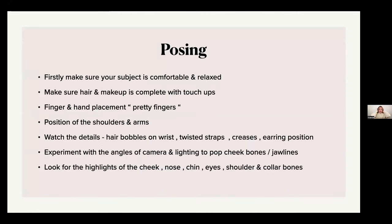So posing again, so making sure your client or your model is very, very comfortable and relaxed. Make sure before the photo shoot that the hair and the makeup is complete with touch-ups. So you'd be having your hairstylist or your stylist, whatever, and in between all of the kerfuffle, a little smudge might happen or something. So just before you go into your shoot, when the model is sat down and ready to have the picture taken, make sure you're coming in with the touch-ups there.